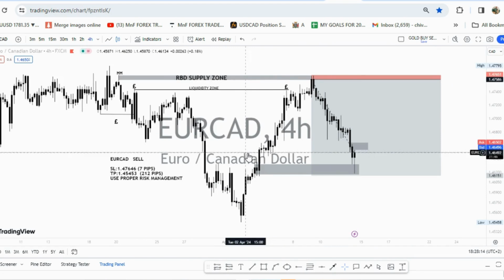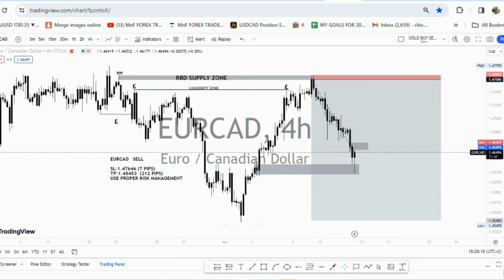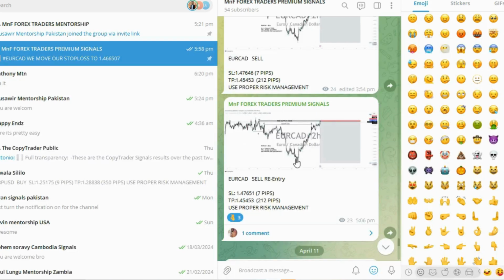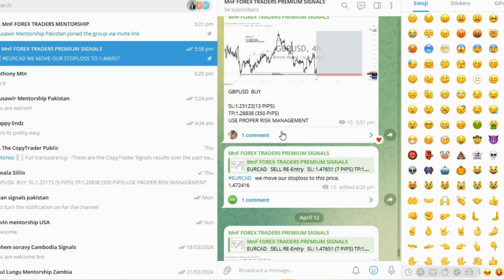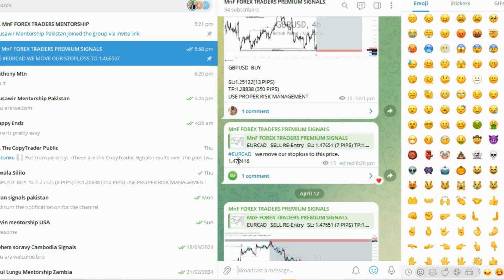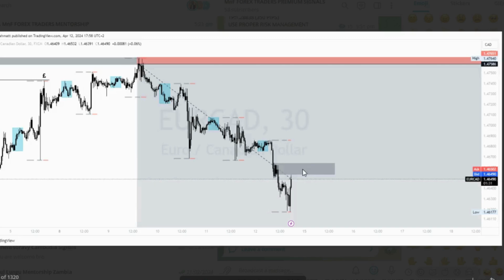You can see it kept on pushing to the downside in a very nice way, and all the updates were given in our private signals community right here. As you can see, as the market kept on going in our direction, we were able to move our stop loss to this level right here to secure profit. And now we'll tell the community to move the stop loss to this particular level right here.